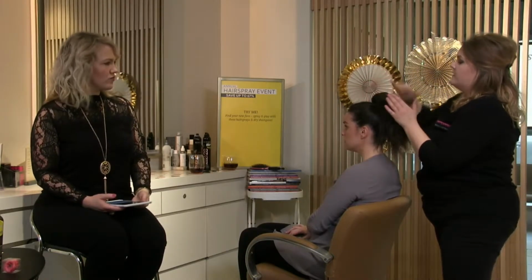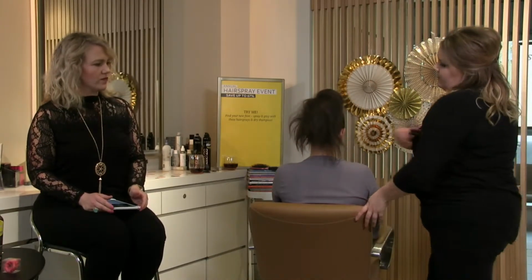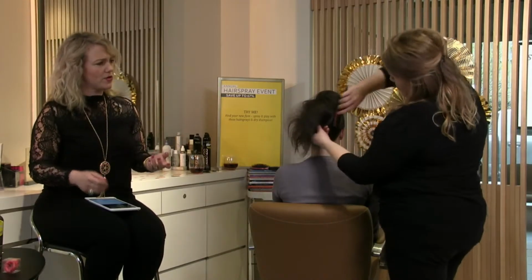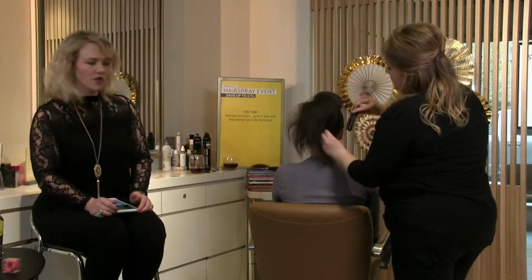I'm smoothing it out as I go. We still have this, so I'm going to smooth all that out as we get there. So she's bending it under, smoothing it, and pinning it with a bobby pin? With a bobby pin, yep. And smoothing under. And I'm pinning about every inch or so.